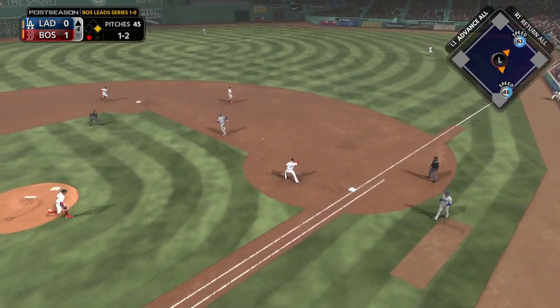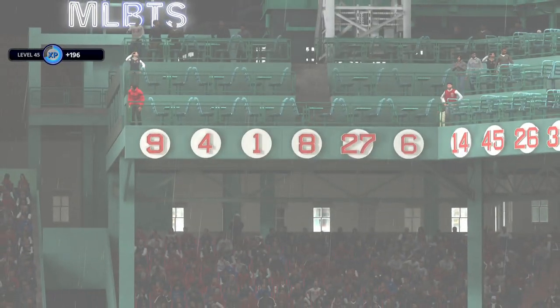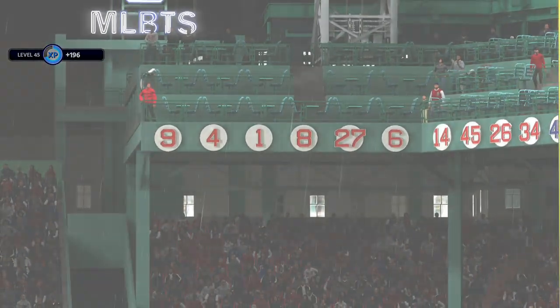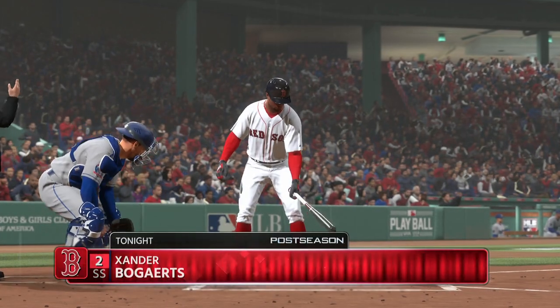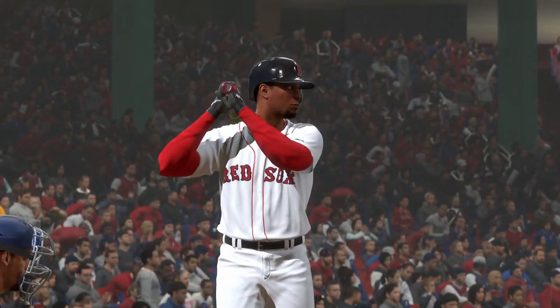Hit hard on the ground to first. To second for 1. On to Pierce. It's a double play, and the inning is over. Here's Xander Bogaerts now. He drew a base on balls his first time up.